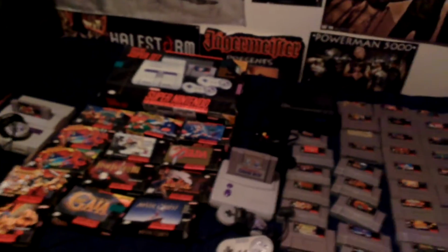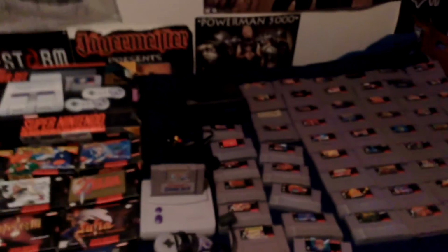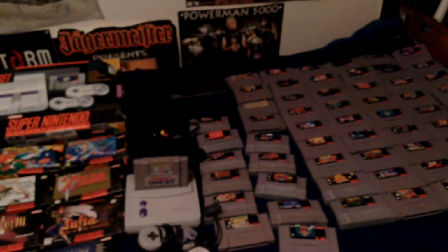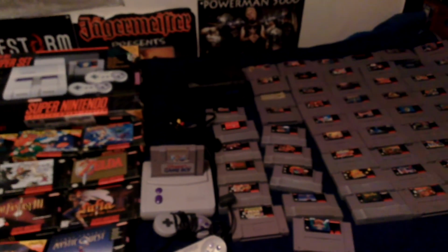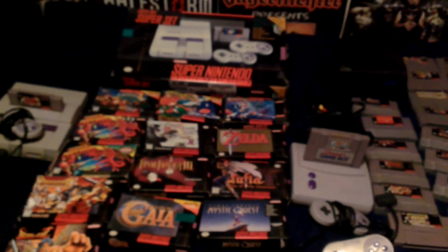So this is my entire Super Nintendo collection. I hope to get more games. I'm still trying to get this one two-player game that me and my brother used to play when I was a kid. It was very, very fun. I don't have it, and I know it's worth quite a bit now, but hope you enjoy my collection, and I like sharing some childhood games with you.